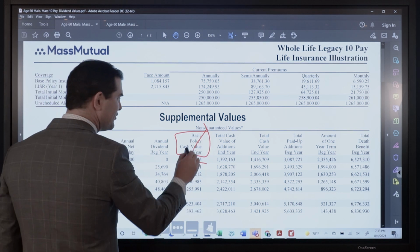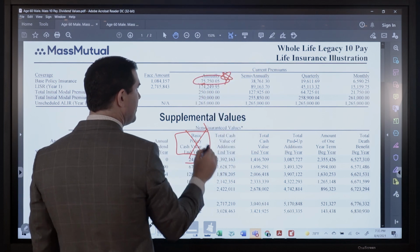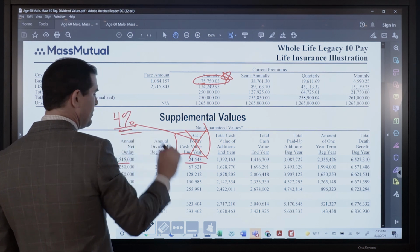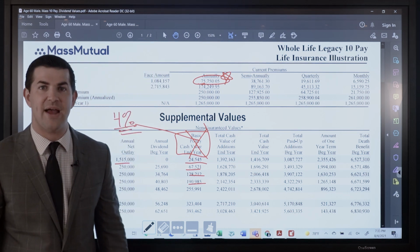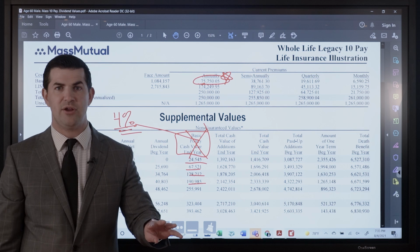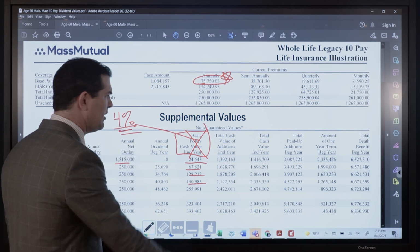So what that represents is if you only paid the base premium and that only yielded the guaranteed rate of 4%, that would be the cash value based on that $75,750 base premium payment. Only the guaranteed rate, no term riders, no PUAs, nothing. Okay, let's move on. How about this column?